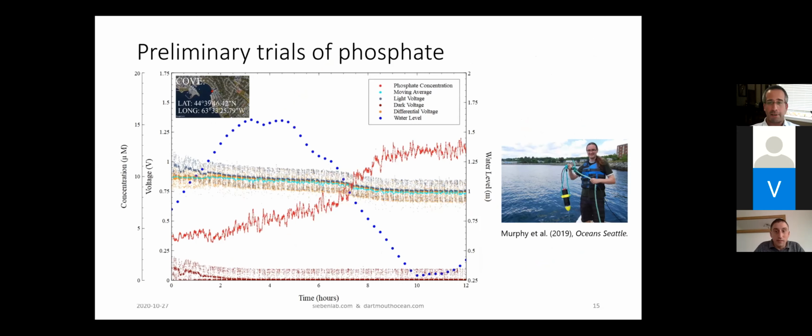We decided to then cast it off the dock, and we've done a number of deployments now. This one I point out was particularly remarkable because we had one of our units deployed when Hurricane Dorian passed through Halifax. Unfortunately, the power got killed to our dock station, so we only got a portion of it. But the idea is that we still see the traditional conventional mixing where water height and nutrient concentration are out of phase with each other.